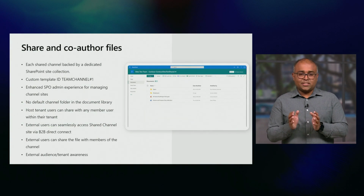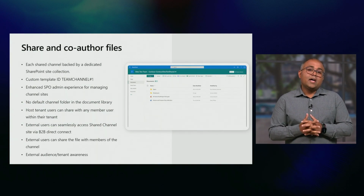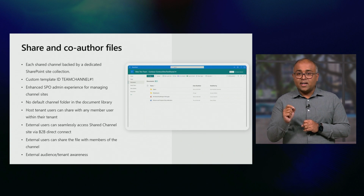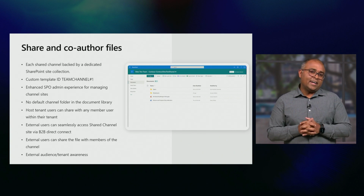External users have restricted sharing capabilities. They can only share files from the channel site with other existing channel members, ensuring that files are not accidentally shared beyond the intended audience.